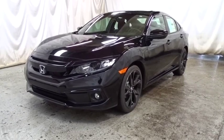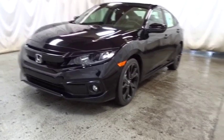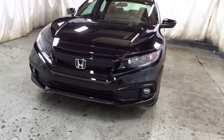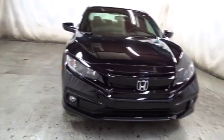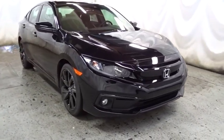2019 Honda Civic. Honda Civic, practical, awesome gas mileage, and incredibly reliable. This vehicle has less than 100 miles. Here are some of this vehicle's great options.